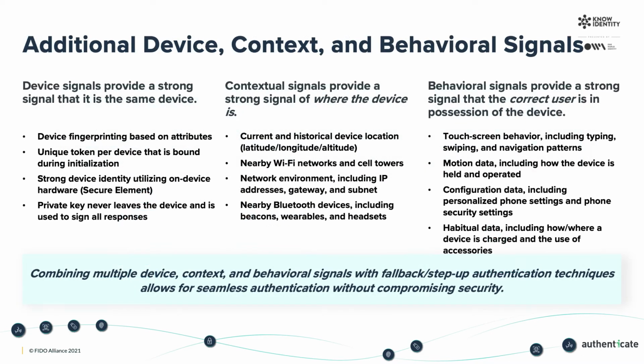So in addition to that, once you have an SDK that's running on the device, you can use a whole bunch of additional signals that are available on the mobile device. So device signals are one class of signals, and they provide a strong signal that it is the same physical device. You can use device fingerprinting, but all modern devices now include some type of secure hardware element that provides great security, and they're very difficult to hack. So you can have a private key that lives on the device in the secure element, never leaves that device, and is basically impossible to extract from the hardware. And it's used to sign everything coming from the device, so you can have very high confidence that this is the same physical device.